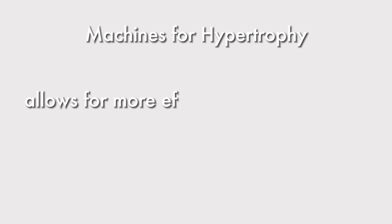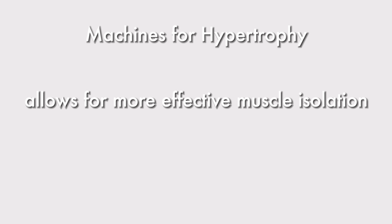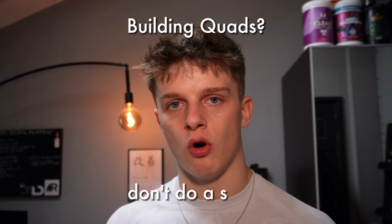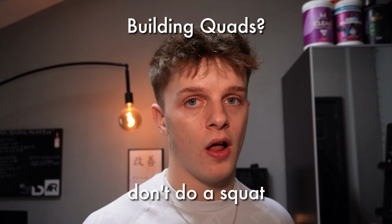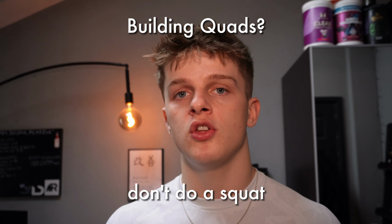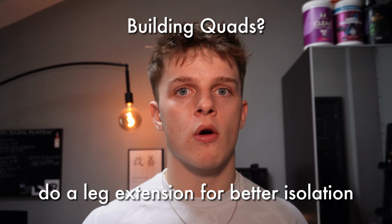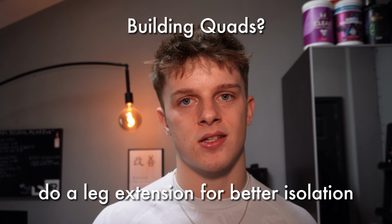But again, like I said, greater doesn't necessarily mean better, because machines, however, allow you to isolate different muscle groups more effectively. And this isolation can be particularly helpful when you're either nursing an injury or you're trying to bring up lagging muscle groups. So if you're trying to build your quads, instead of doing a squat where you're going to use lots of other muscles as well as the quads, you can just use the leg extension, focus on the growth of your quads, and not worry too much about other muscles within that exercise becoming activated.